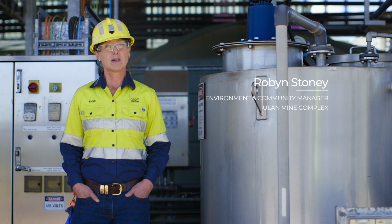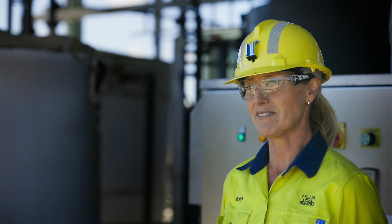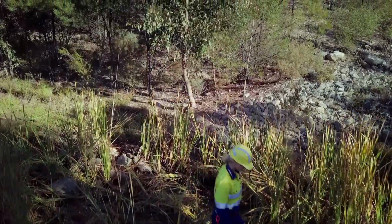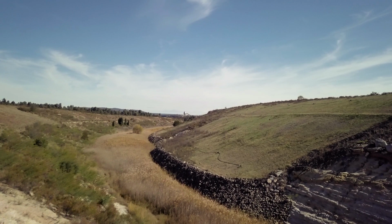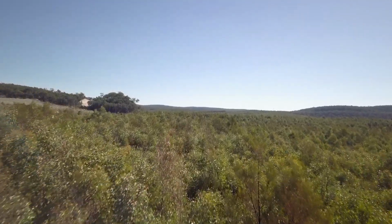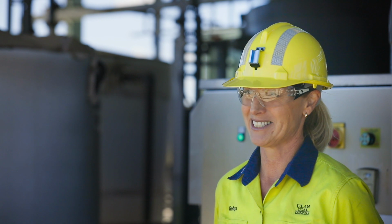At Ulan Coal, recent investments in environmental sustainability initiatives total over $70 million. It's a substantial investment to avoid catching any additional water, treat and release water, rehabilitate and remediate land, and re-establish threatened ecological communities. These combined projects add up to positive outcomes for the environment and the community around us.